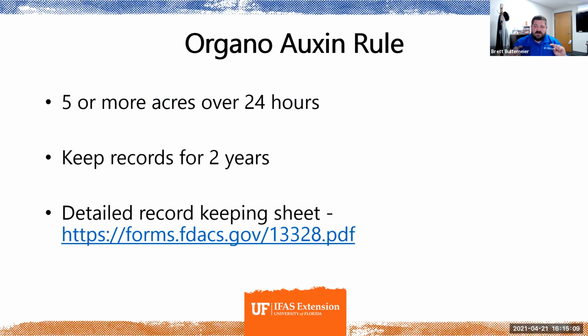When do you fall under that organo-auxin rule? If you are treating 5 or more acres in a 24-hour period. So if your treatment area is larger than 5 acres, you're now under this rule and must follow all of the rules within that. You have to keep your records of all organo-auxin usage for 2 years. And just like the record keeping that we looked at earlier, there is a template that FDACS provides that's pretty helpful.